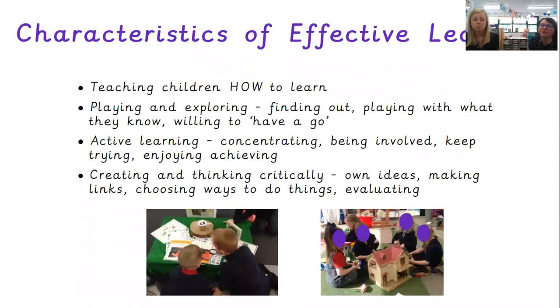So in reception, as Miss Garnett explained, the children carry out different activities either on the carpet, at the table, or through their play. And we also look, when the children are carrying out their learning, at what we call the characteristics of effective learning. And these are all the different ways that children learn and the different dispositions that we might see and their attitudes towards their learning. So we look for how children are learning and we teach them these different attitudes.